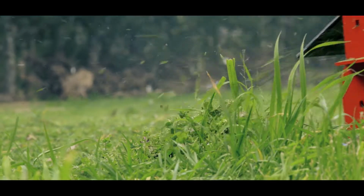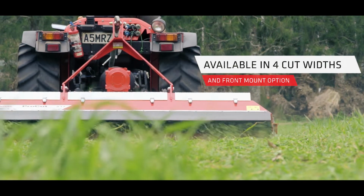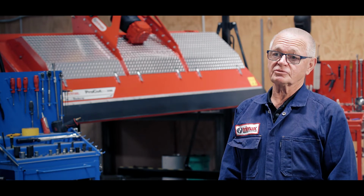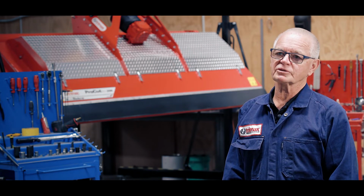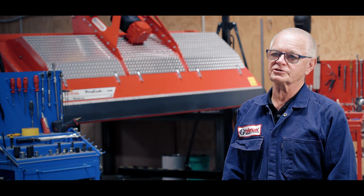It's robust, easy to service, well liked by customers because of its reliability. ProCut's always been extremely good as far as the long-term cost of ownership goes. They're so reliable and so solid and so repairable that we've got machines that are 20 plus years old and still running on a daily basis.